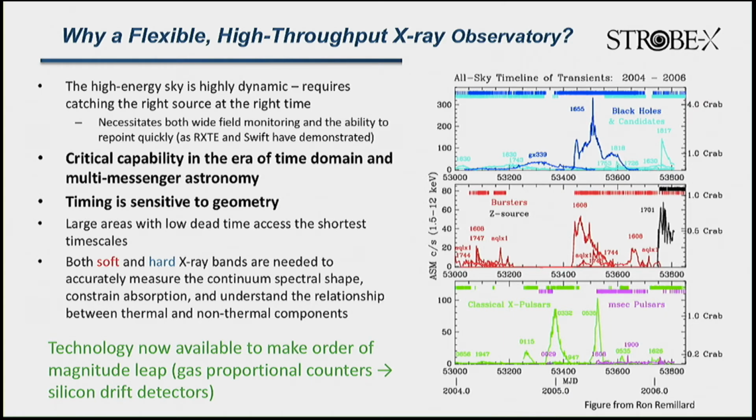Crucially, you need both the soft and the hard X-ray band in order to get a full picture of the continuum spectral shape and the relationship between thermal components like disks and surfaces and non-thermal components like reflection and Comptonization. You can't have the whole picture until you get very broadband coverage.